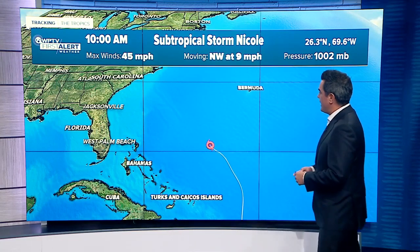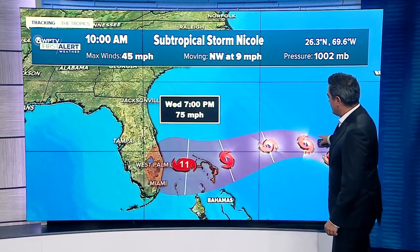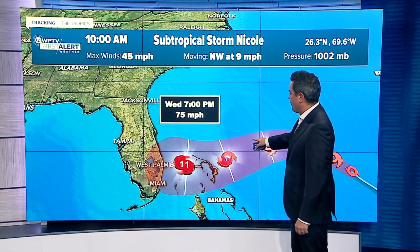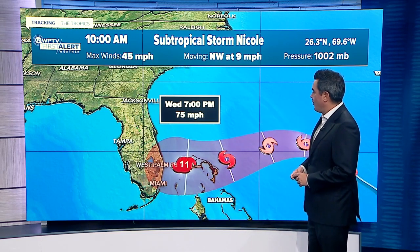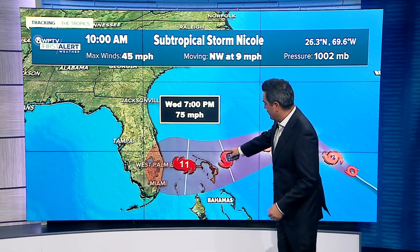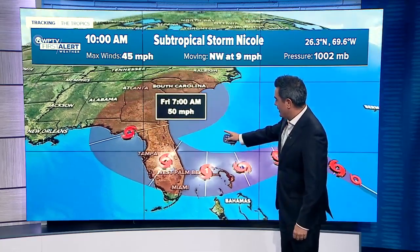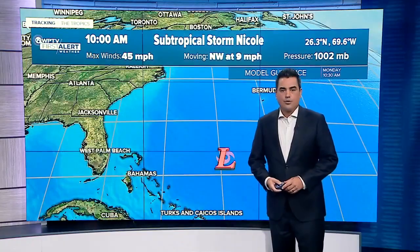So here's the official track from the National Hurricane Center. As we head into the next few days, it's going to work its way basically due west towards the northern Bahamas, becoming a Category 1 hurricane with winds of 75 miles an hour as we head towards Wednesday evening. Then Wednesday night around midnight, it is making landfall somewhere between Miami and the Space Coast. Then on Thursday, it's working its way across the peninsula, and then it starts to work its way up farther towards the north and towards the east.